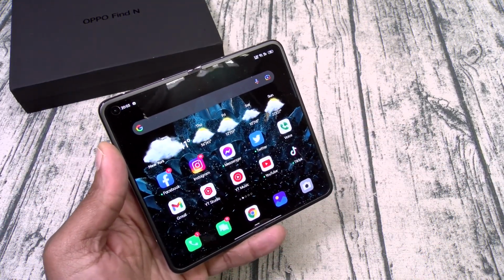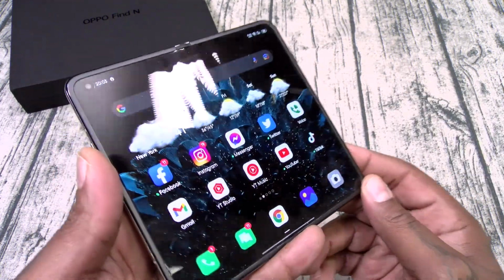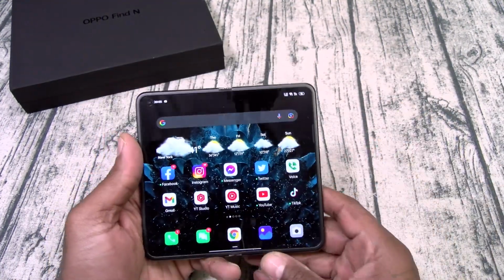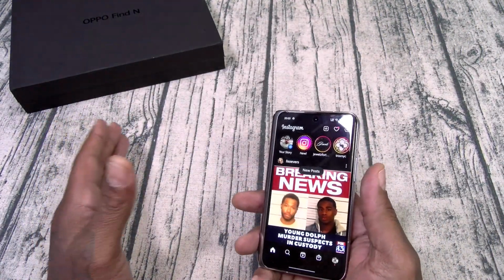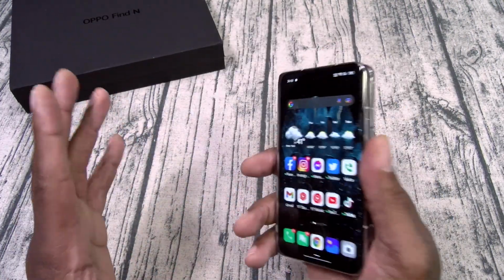Okay, did I say that correctly? I don't know if I said that correctly or not. But this phone has the best foldable display. You can't see that fold in the screen. I love that. And again, here's my word again, pocketable. This phone is very pocketable. The build quality is out of this world.